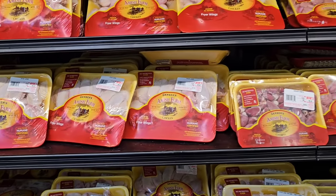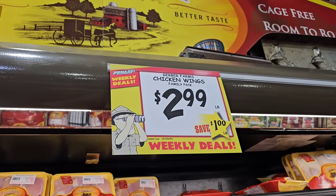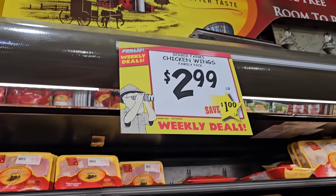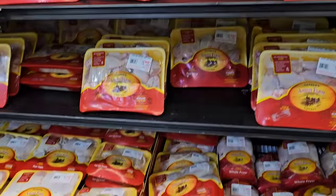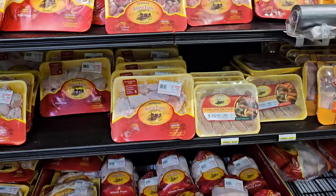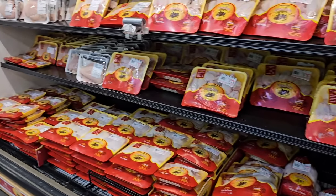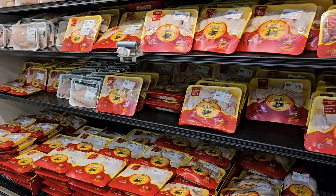They do have their chicken wings on a bit of a deal here this week. Save $1 a pound. Gerber Farms chicken wings, $2.99 a pound. That's a pretty good deal for Amish chicken here. And they do have quite a good amount of it here. I remember this being a lot lower the last time we were here. I mean, they don't sell much, but I think they must have a ton in the back because this is always pretty full.